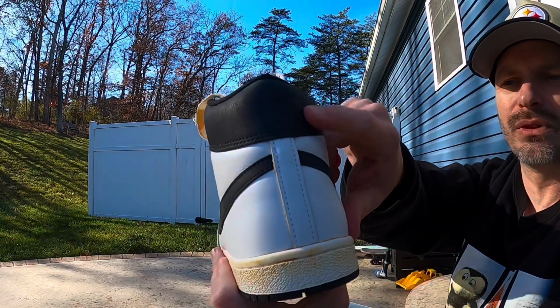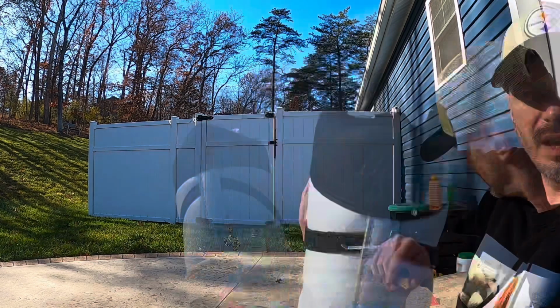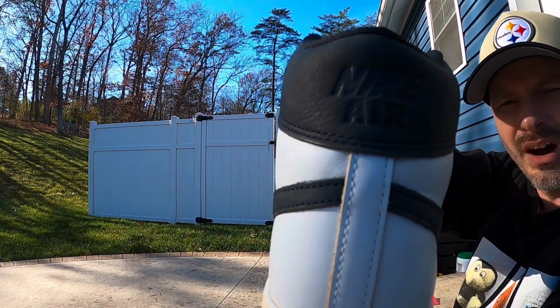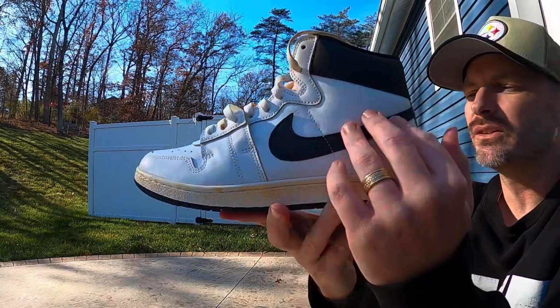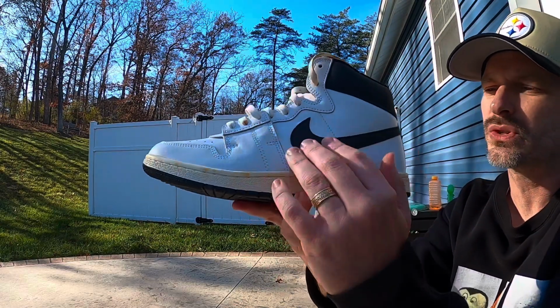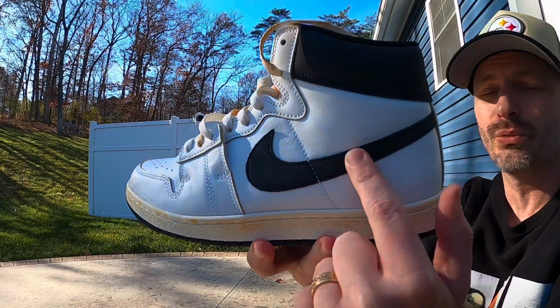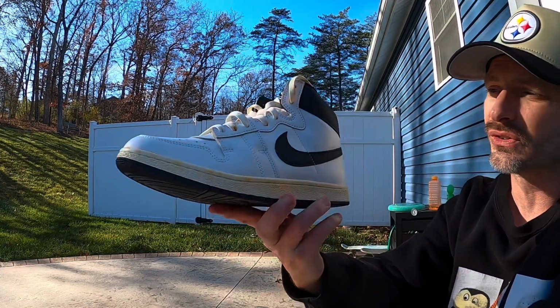On the back of the left shoe, there's an A for Maniére. And on the back of the right shoe, it says Nike Air up there in that nubuck material. And while we're talking about that black material, that's what we have for the swoosh on the side as well. And that, once again, is a really high quality material. It feels really nice and it just looks phenomenal.